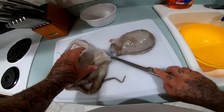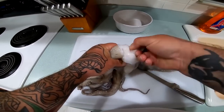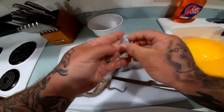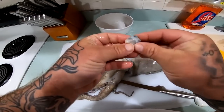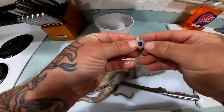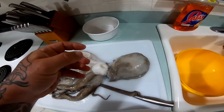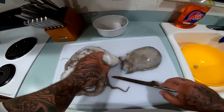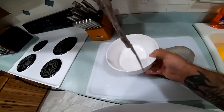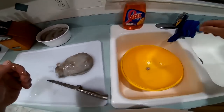All right, we got that. And what we're gonna do is we're gonna take this beak out. It's got a beak right here. And take that out. All right, there's that beak. May actually clean it up. Oh, there it is right there. Pretty cool looking thing. All right. So I got this. This is pretty much done. So I'll go ahead and put this in this bowl. All right, so we got that part done.